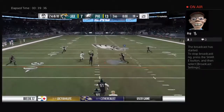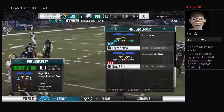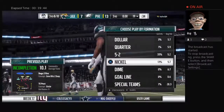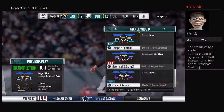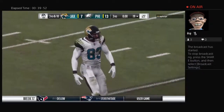Bortles will try again on 2nd down. Over the middle, and it's incomplete. The tight end Cameron Brate was the target. And that takes us from 2nd to 3rd down. It's always tough for the guys throwing the football when they think they've got a completion and the ball's almost there, and then someone sneaks a hand or two in and bats it away.